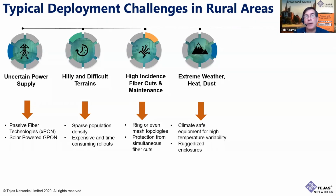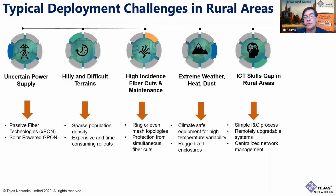Extreme climate and weather. Clearly, as you get out into rural areas, you can get into extremely cold areas in mountains or even desert areas that are extremely hot. And what that means is hardened equipment and enclosures.